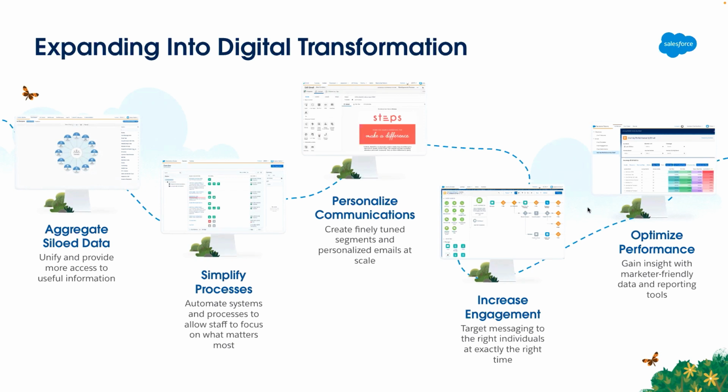They've been able to personalize their communications so she can create those finely tuned segments, making sure that she's targeting audiences with the correct data points. So making sure that she's reaching her donors versus non-donors and being able to personalize those emails and communications at scale to make sure they're receiving the right message is always going to be impactful. She's been able to increase that engagement as well because she's having the right communications. She can target those to the right individuals at exactly the right time, making sure that their behaviors and engagements are resonating with the communications she's sending out so that she can foster that relationship with those individuals.